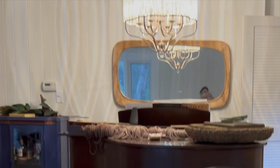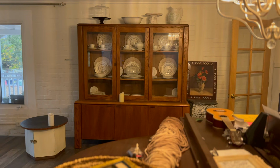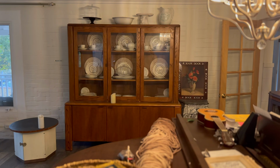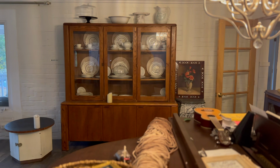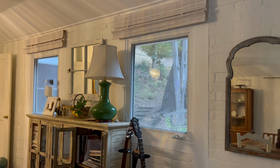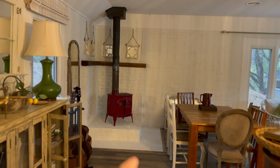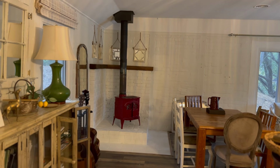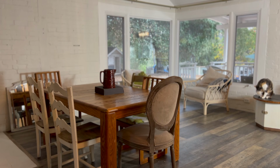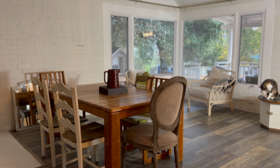To the left of the piano, there's that Scandi modern oak hutch that has always looked so overwhelming and bossy in this very white, pasty room. This side of the room has 2 windows and an oversized green lamp. Here you can see that little red stove in the corner next to the table, and just daylight on this side from those big picture windows.